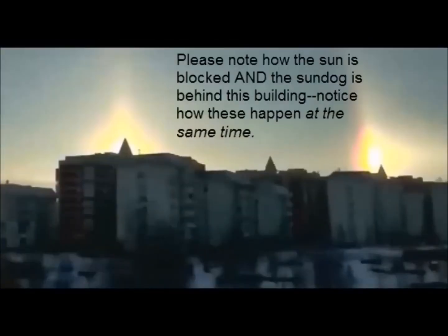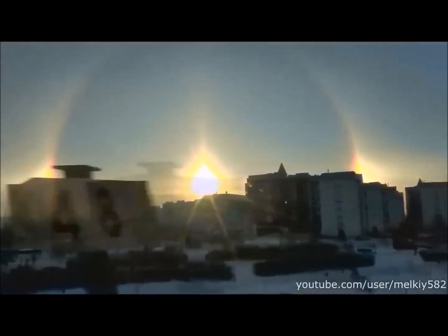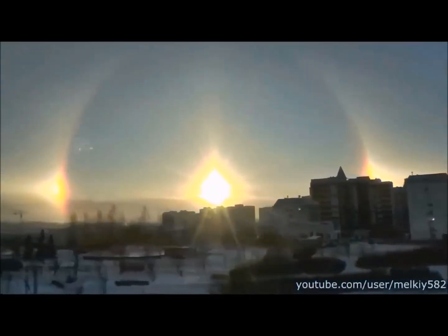The point of this Moscow clip is introduced in this picture here, where the sundog is not extending into the landscape in front of the buildings, and the sun is also blocked by the buildings as well. Notice that those happen at the same time. The reason this is so important will become apparent in a moment. Now here in this close-up image, we see the sun is not blocked by anything.